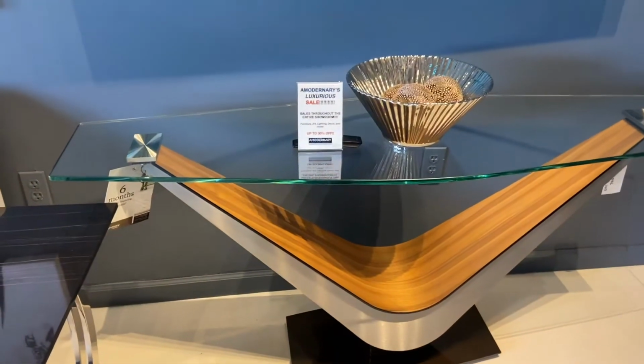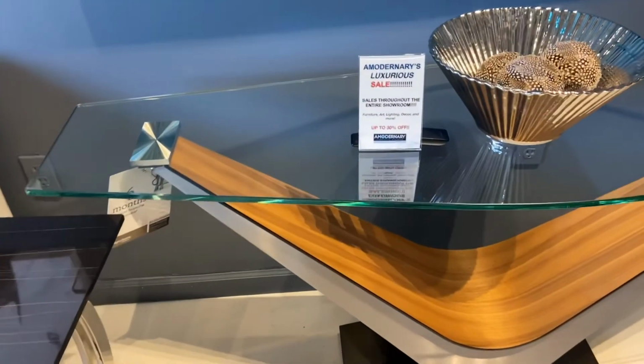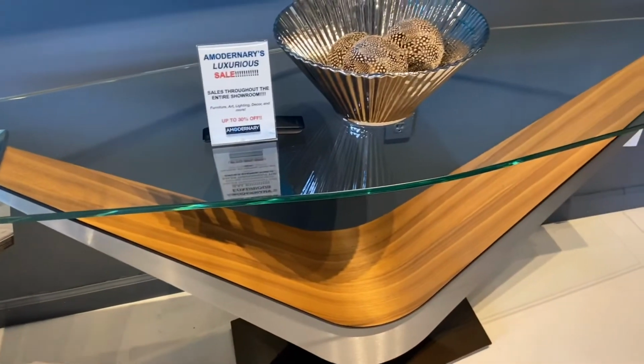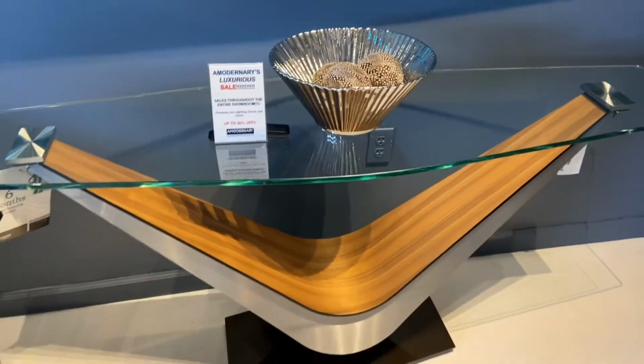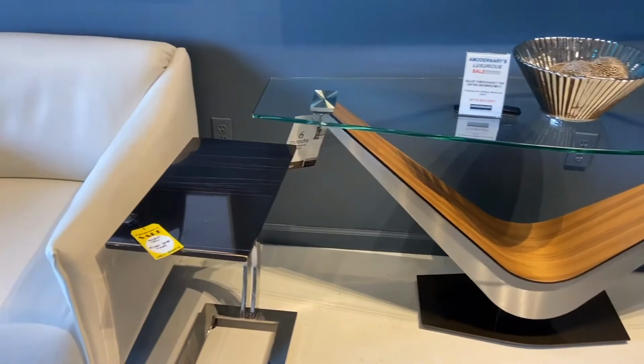Now, this was one of my favorite pieces. This is a table that is just gorgeous. I guess it could be like a sofa table or entryway table, but I just love the style of it. So unique and so sleek. I loved it.